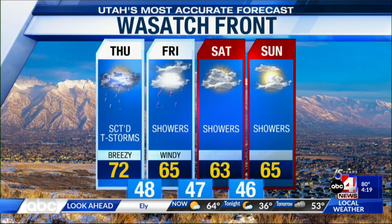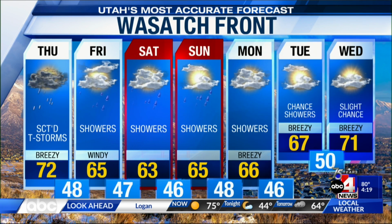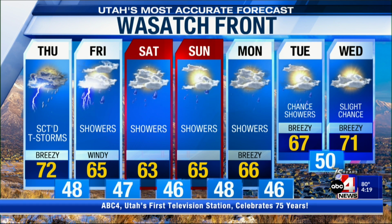The Wasatch Front, boy, this is active. Showers and plenty of them, especially for your weekend. Daytime highs closer to seasonal norms. You'll see those 60s and eventually get back to the 70s by next week. Scattered storms for tomorrow, showers and thunderstorms, and we will be tracking them and keeping you posted.